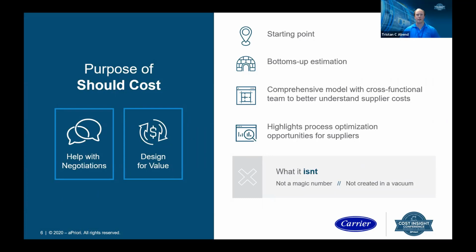It's a comprehensive model built upon a cross-functional team. We have team members that specialize specifically in all areas, such as PCBA, stock machining, and also casting. And then we try to highlight the process optimization, whether it be for negotiations or design for value.